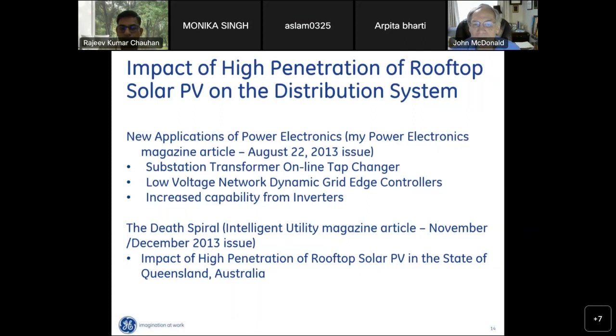So my point here, a couple things. One would be that there's new applications of power electronics in power systems. And what I'm encouraging is the power electronic graduate students and professors work more closely with the power systems graduate students and professors. You know, in IEEE, we have 2 different societies. We have the Power and Energy Society, PES, and we have the Power Electronics Society, PELS, okay?